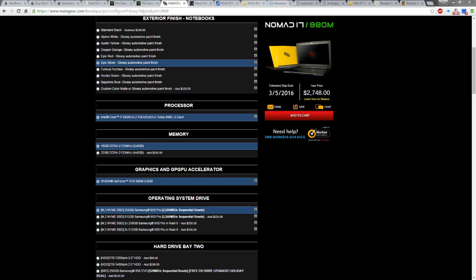Quad-core, 6th gen. 16 gigabytes of RAM. NVIDIA GTX 980M. And that is at 2,700, and I'll round up to 50.